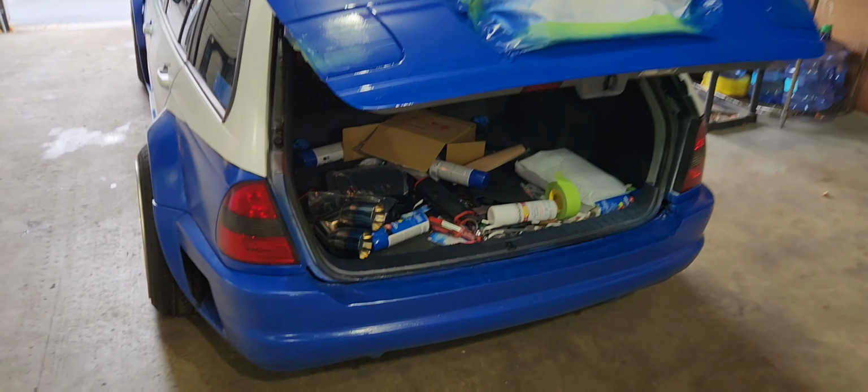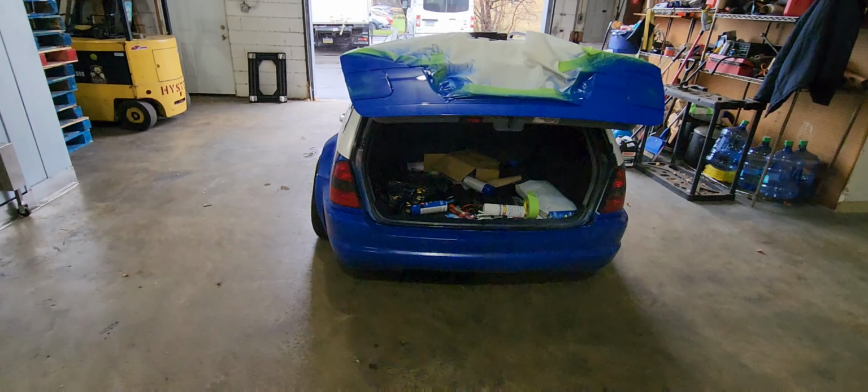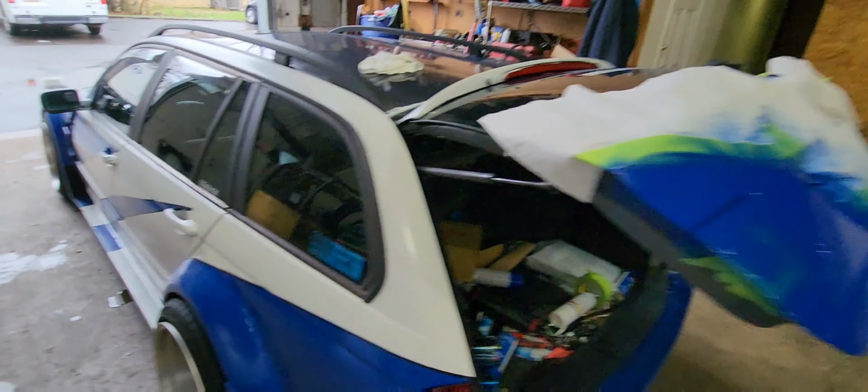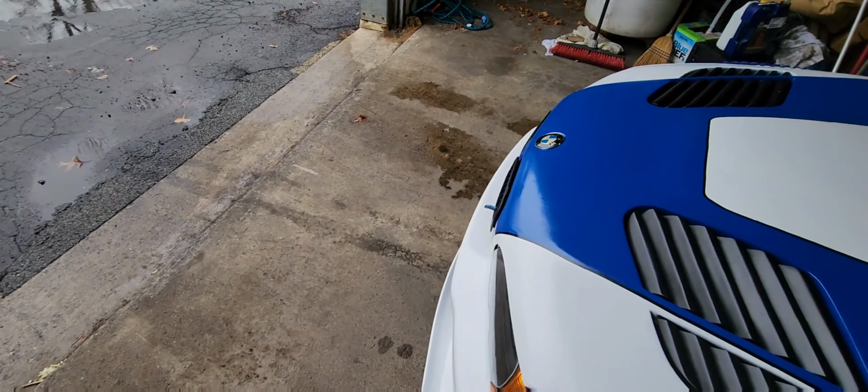Today I'm adding a little bit of color to the trunk so it's not as empty anymore. Everything's masked off and painted, so now we're just waiting for it to dry. Now it won't look as empty on the rear with just the door. Car looks good, looks really good.